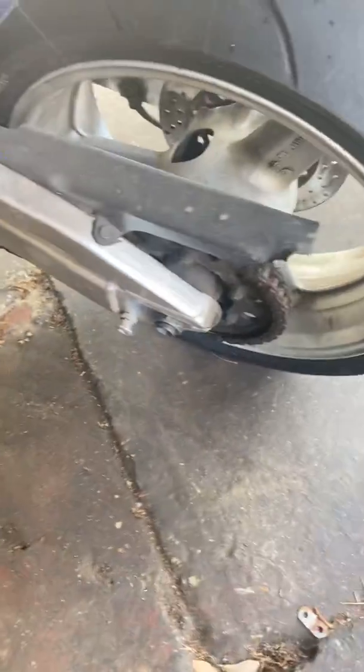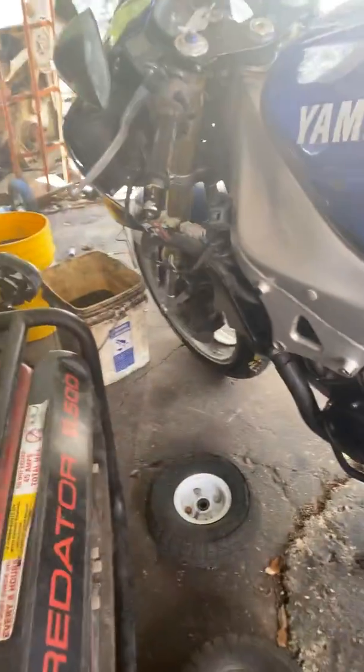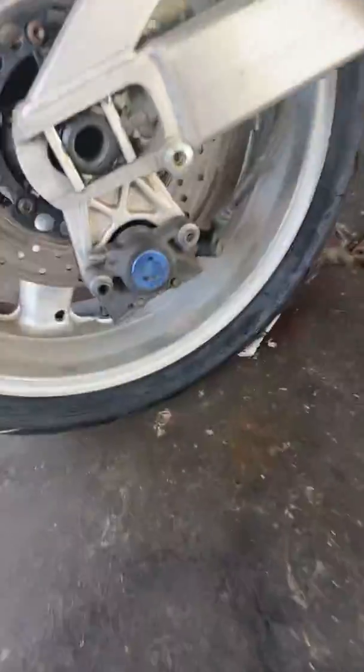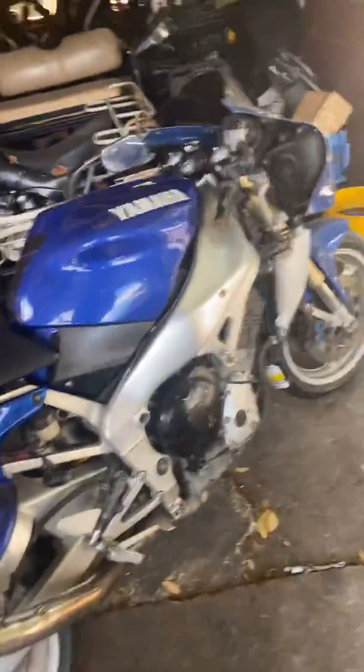Kind of dirty. I don't know how that got ate up, but the bike's kind of dirty because prior to me buying it, the guy had it sitting up for 3 years. 3 years. The Lightspeed Motorsport, the tires that they put on here are Michelins. Nice tire. Good brand.